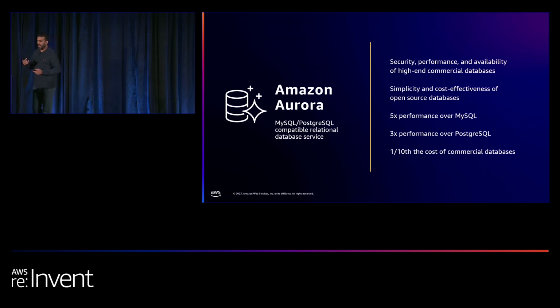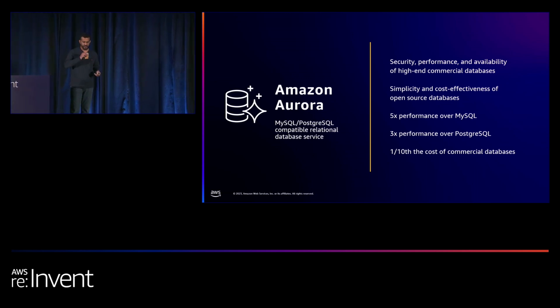And if you want to further abstract away the management of the database, Aurora also has a serverless option. So that is something that you can use as well.